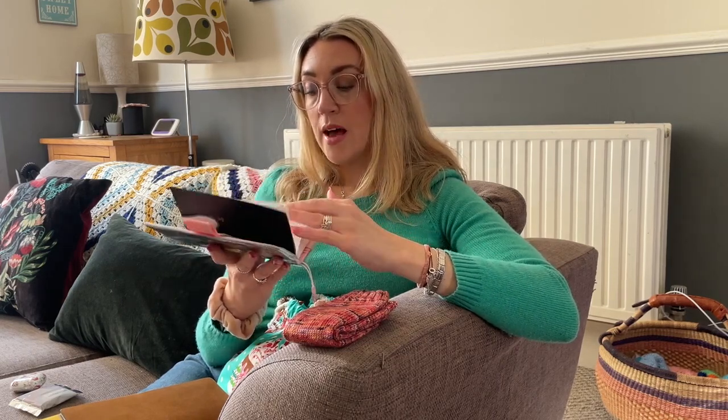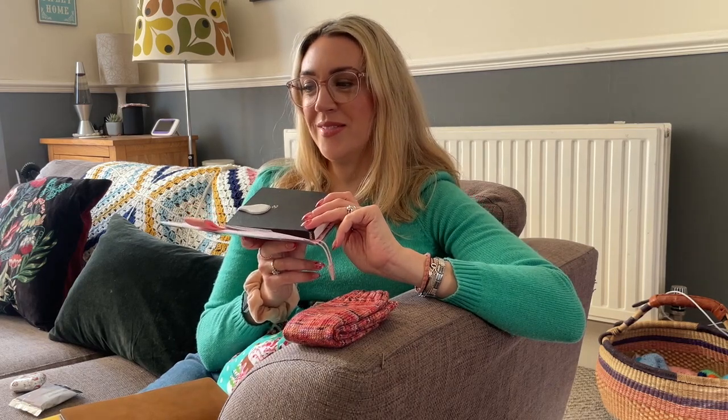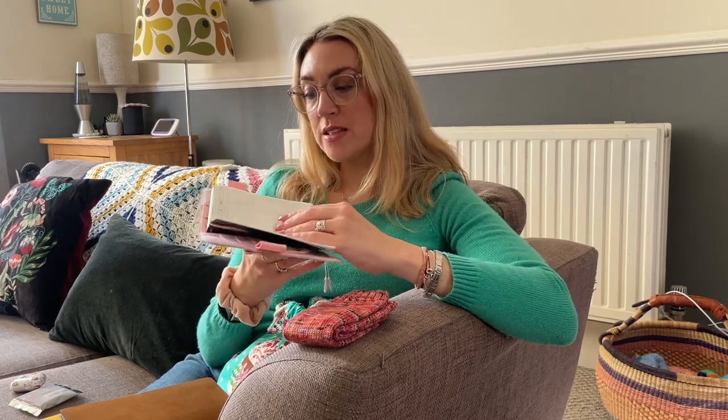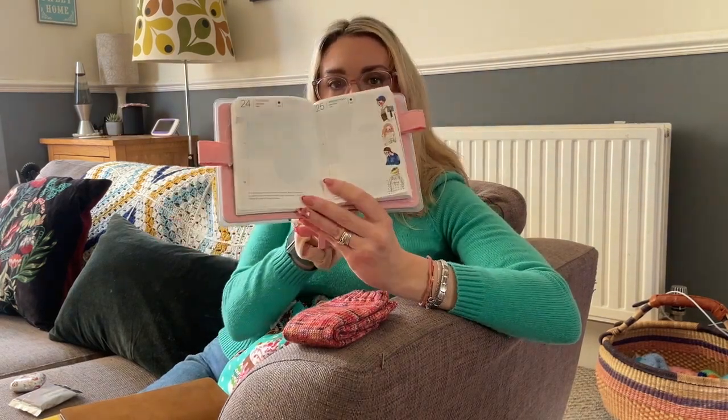So I'm really happy that I've gone with the A6, and I'm happy that I've gone with the Techno. I'm probably pronouncing that wrong. It's not called Techno. It's called Techo, I think, because this doesn't have the weeklies in. It has the monthlies at a glance, and then it goes into the dailies.